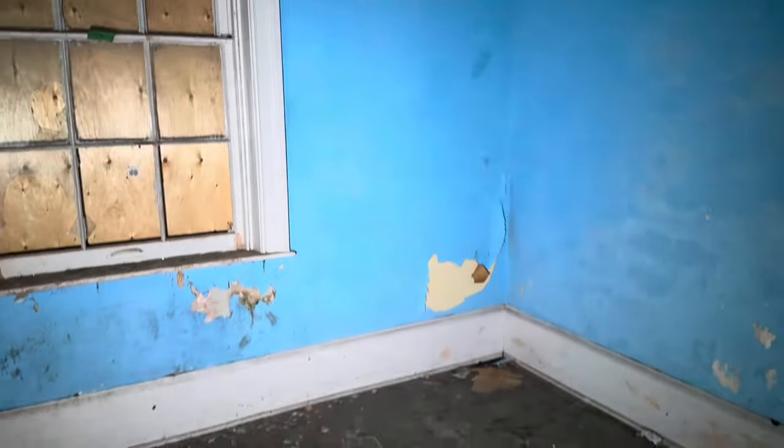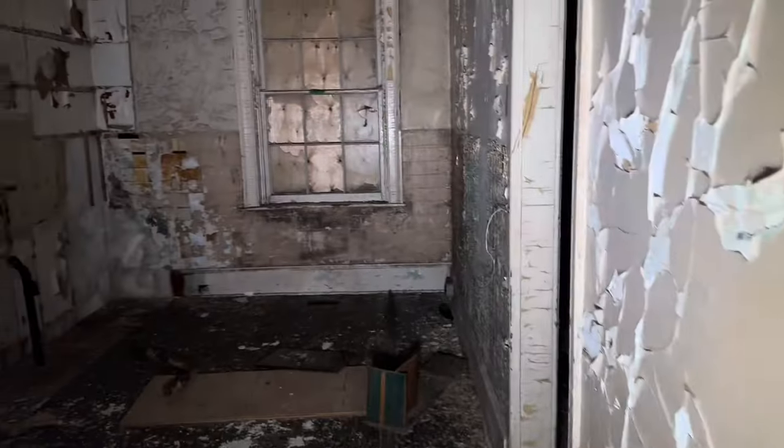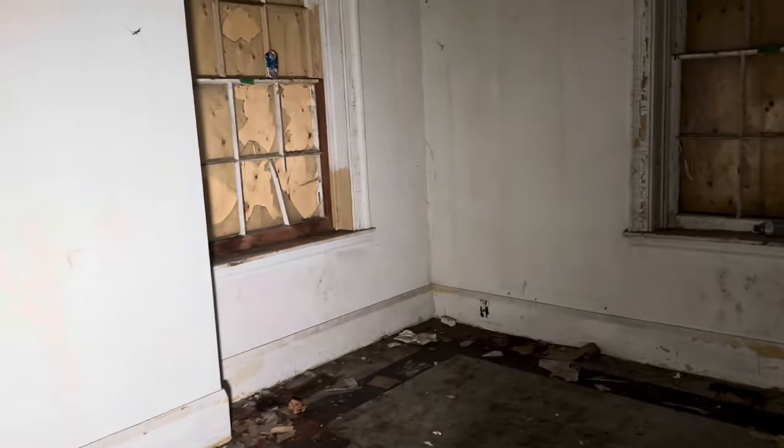I guess this door's original, because of the old knob. It seems odd to have such a big pane of glass back then. So maybe the window part was cut in or replaced. Again, you have really tall baseboards in here too. Yeah, the decay in here is unreal. This place has been empty for a long time.